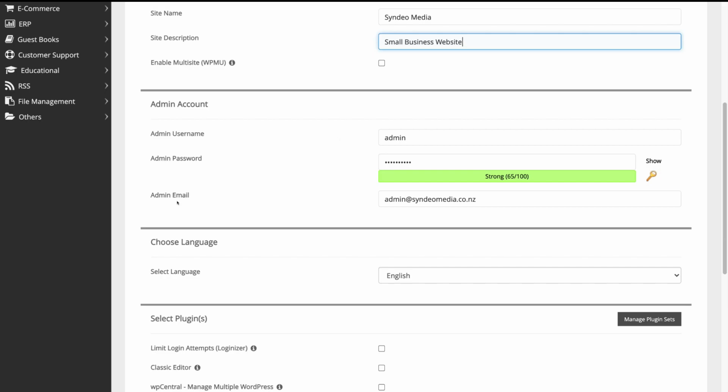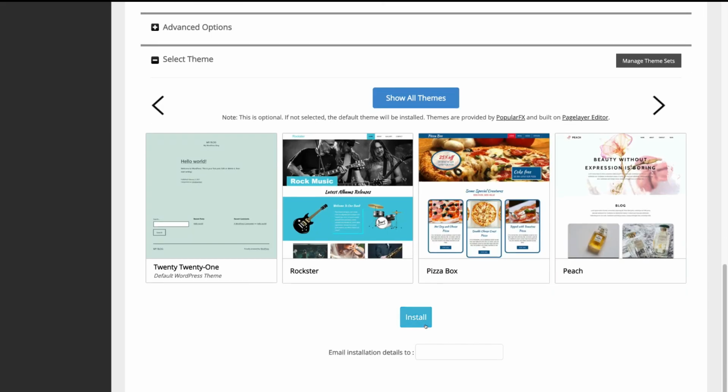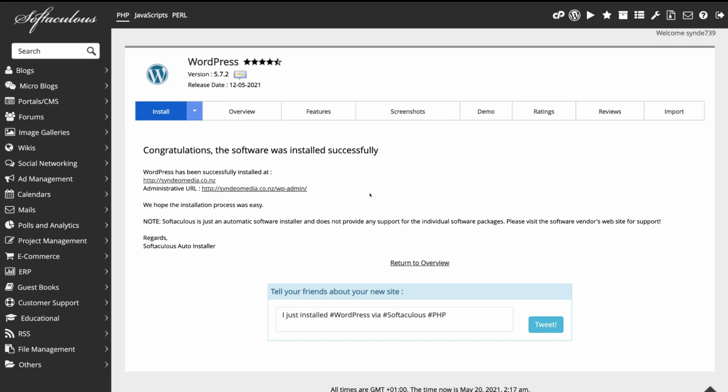Then under admin email, what you want to do is add your existing email in here. I'm going to change this email here to the email we use to sign up to Hostpapa. So go ahead and change your email, and if you like, your username and password. I'm going to leave everything as it is and then come down and locate Install, and that's going to install WordPress as our website. So go ahead and fill out all that information and then click Install. And congratulations, just like that, you have successfully installed WordPress.